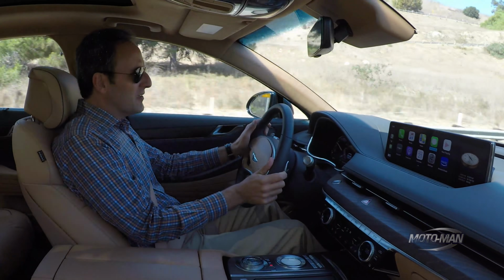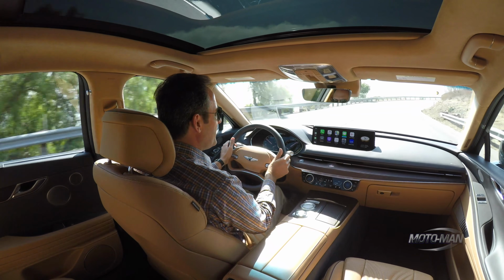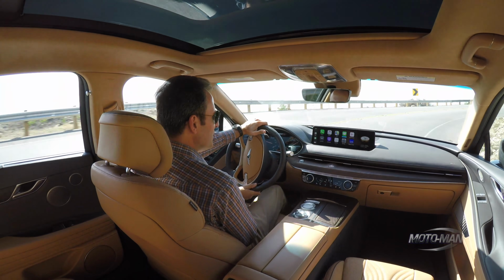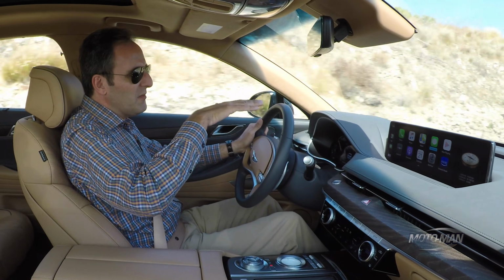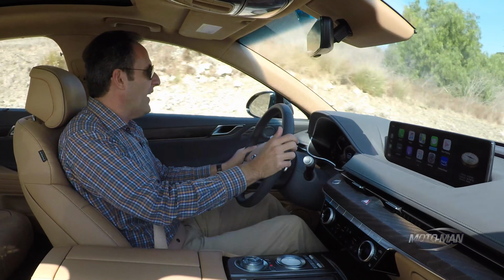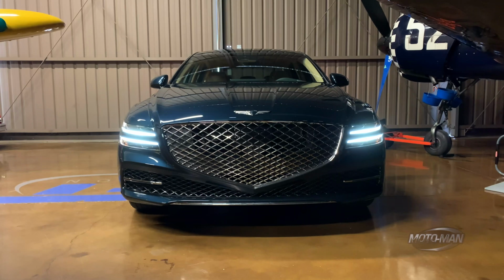I would argue there's a little bit of float in the front end of the car, which, if I'm reading the tea leaves correctly, is what's happening when you push it to a point that it doesn't like. Remember, this is not an M5, it's more of a luxury car, and the system is basically collapsing on the outside rear wheel, which gives it that floatiness in the front end of the car.